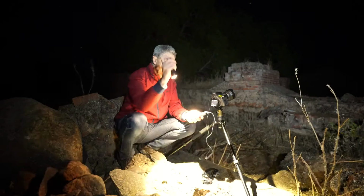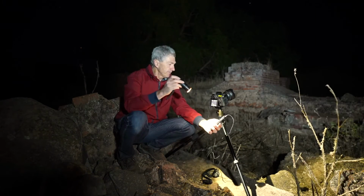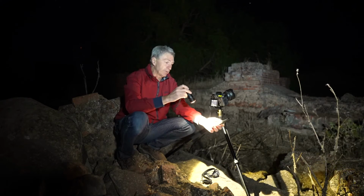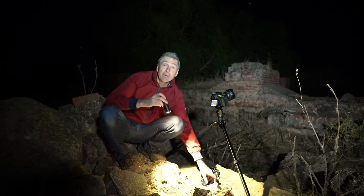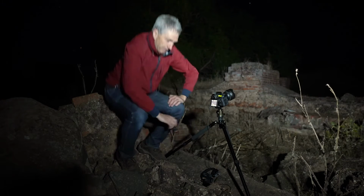So I'm going to get this going, I'm going to leave it here, and go and do some other stuff over there. I'll come back, there'll be hundreds of images here. Hopefully we can capture some meteors. Oh, by the way, I've got an intervalometer here plugged in. Hopefully you can see that. Just a cheap little eBay intervalometer, which is going to trigger the camera, and I've got it set to go indefinite. So it's going to keep going until I come back and tell it to stop. All right, let's get going.